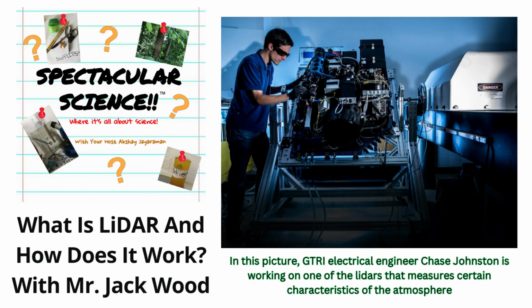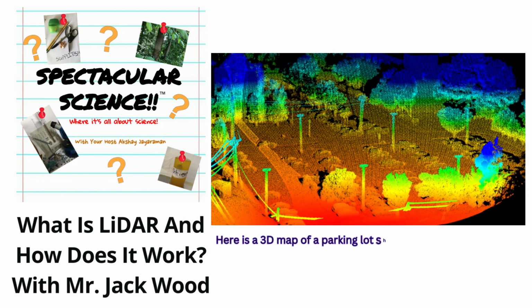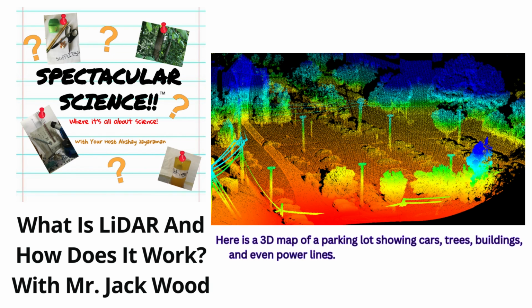Well, LiDAR actually has a lot of uses, and it shows up in a lot of places, surprising places maybe. Civil engineers, for example, can take a LiDAR system out into the world and start doing measurements and build up a 3D map in the computer of an area where they would like to build a road or a bridge or a building. And that helps them know the lay of the land, if you will, and what's in the way, how much space they have, maybe how much bulldozing needs to be done, something like that. So I'll call that a medium-sized environment.